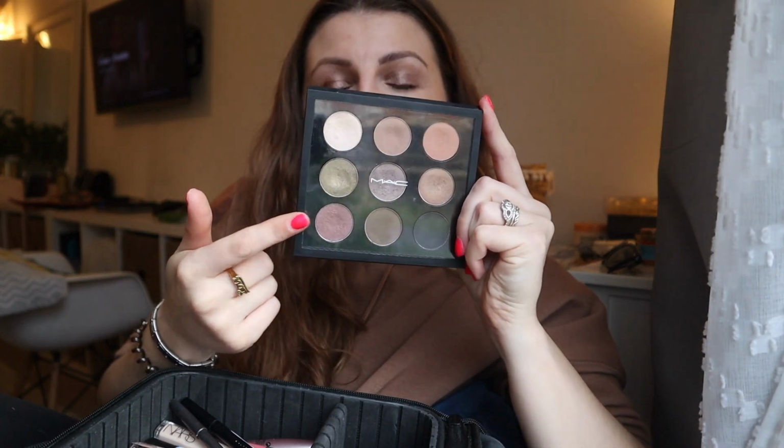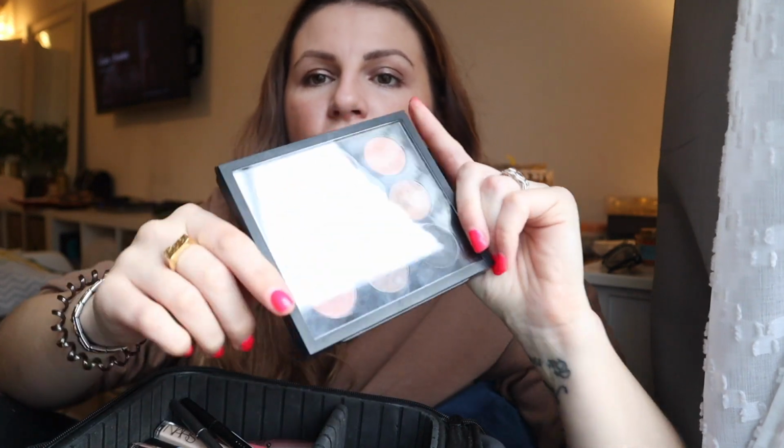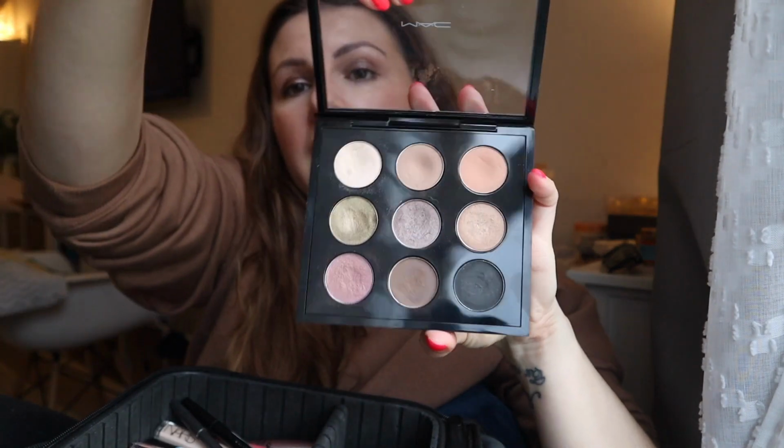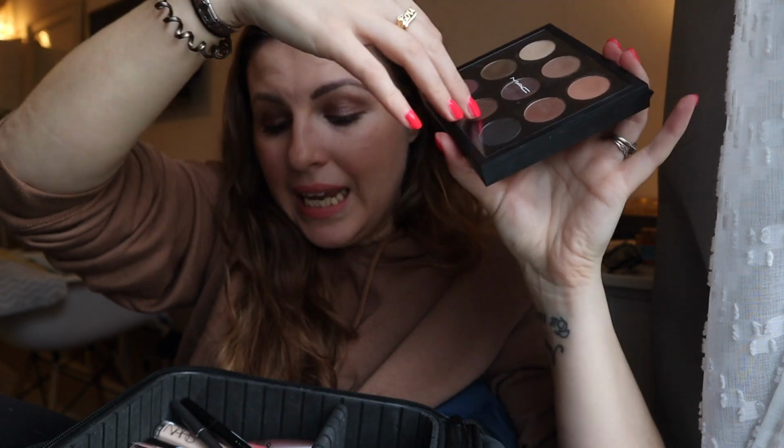I've got my MAC palette. I have a blog post on this. I did a video at some point, I think, but I've got a blog post just telling you what all of these shades are that I've chosen to put in here. It's basically my ultimate MAC palette, and it's got all of the shades that I could possibly need. So that is the perfect travel palette for me.